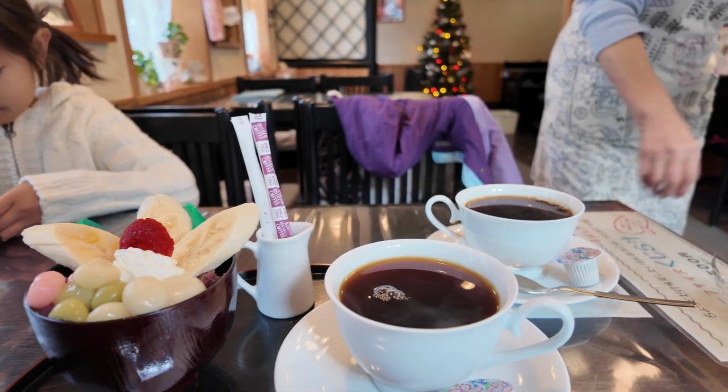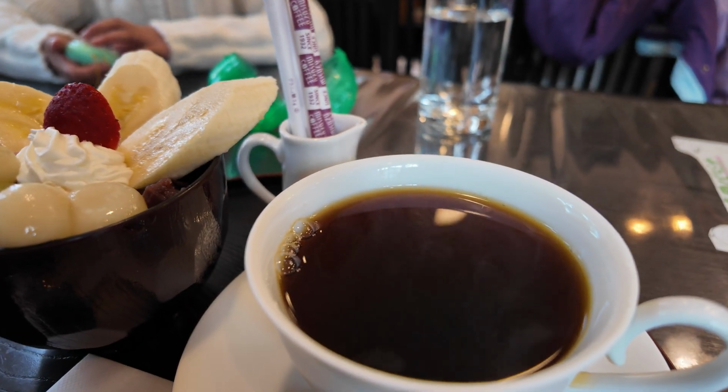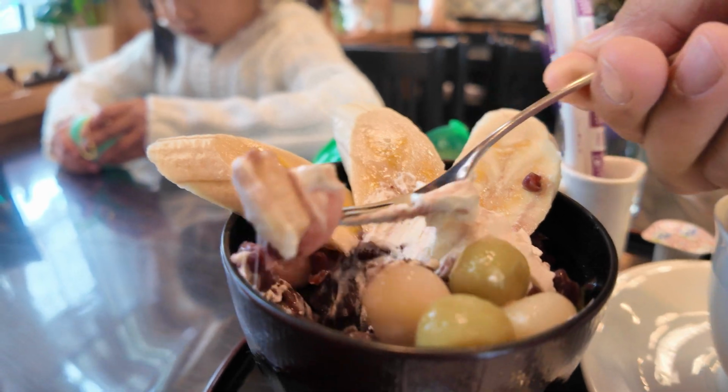Spent a lot of effort into making the dessert set and coffee that we ordered. The coffee tastes as good as Chemex V60 drip coffee that you make at home yourself, if you're into that kind of thing, which I am. And it's been very, very satisfying because we haven't been able to find that kind of coffee in our Japan trip so far. The dessert is like a red bean with bananas and a bunch of mochi balls. Super tasty, not overly sweet. Sweet to where it's palatable, not overwhelming. Very good.